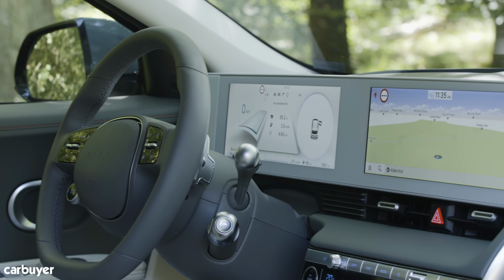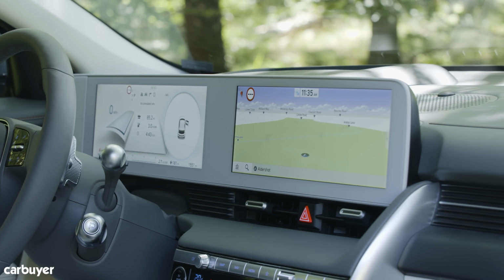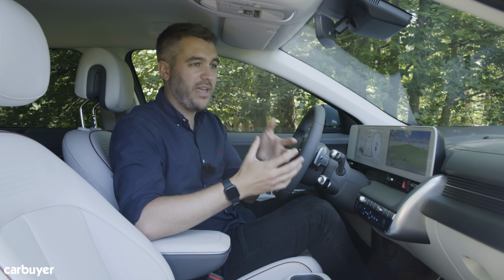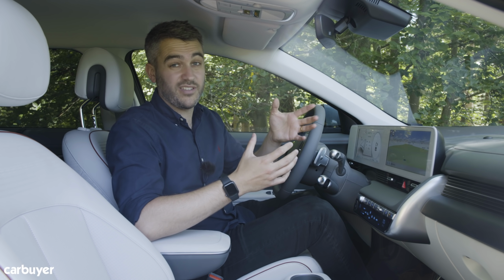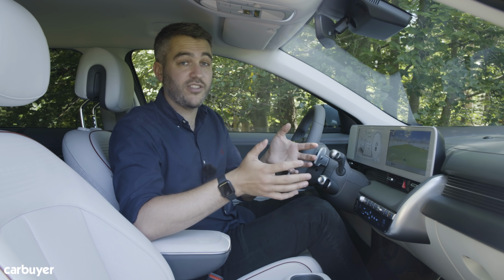Elsewhere, comfort, quality, and the general ambience of the cabin is right up there with the best cars in this class. You know, Hyundai have long had a bit of a habit of putting all of its resource into the exterior design and leaving the cabin as a bit of an afterthought, but that is no longer the case.